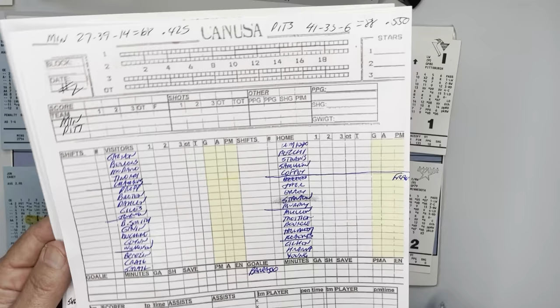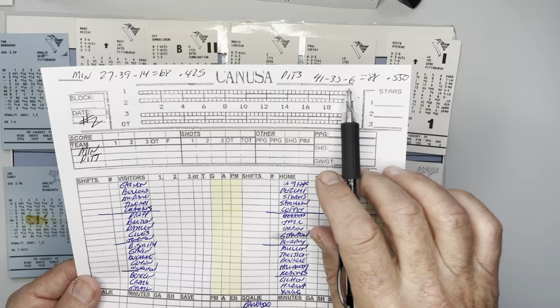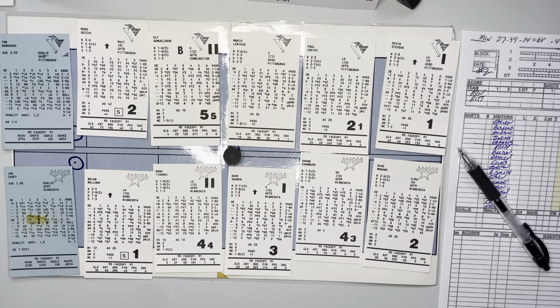And it's kind of funny looking back at the standings back in the day. Minnesota was below 500 and they made it to the Stanley Cup final. Pittsburgh only finished with 88 points. So interesting the way it went. So we're going to get right to it this morning. And we're going to start off with a face-off.